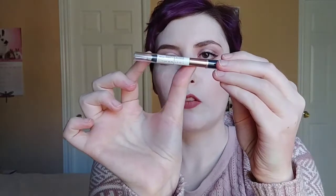Not my favorite formula just because it is super waxy. I don't always get a lot of color out of it. So I wouldn't consider buying this again, especially because I think it's close to $30. I would never pay that much for a brow pencil or a brow product of any kind. So definitely there's not much left over here. There's a little bit more of the wax just because I don't use that quite as often, but that should be easy to get rid of.